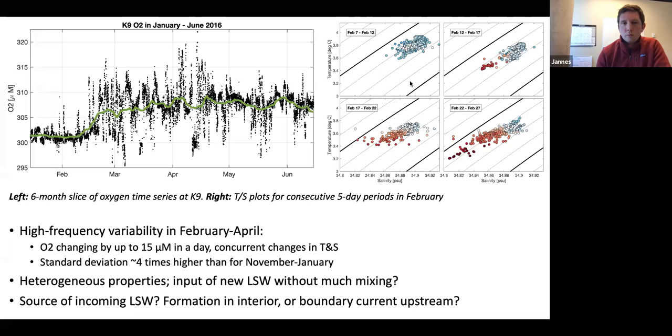So then looking at these high frequency changes, I now zoomed into the oxygen time series. For this and some of the later analysis, I'll just talk about one of the moorings, K9, because it's easier than to keep talking about 4 different ones that show very similar things. Looking at a 6-month slice of the time series, the thick line is the low pass filtered, and the dots are the high frequency one. You can see that early on, in January and February, there's low oxygen, very little variability around that, and it stays within a small range.